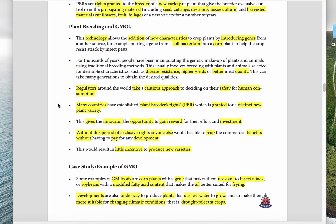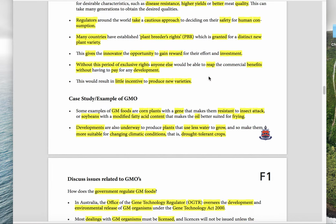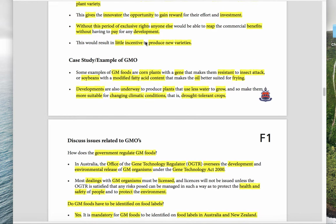So in terms of plant breeding and genetically modified organisms, basically, I'm going to skip ahead here a little bit, but you normally are breeding in things like disease resistance, high yields, better quality, etc. And so regulators around the world have generally taken a cautious approach to deciding about the safety of new varieties for human consumption, and many countries now have plant breeders' rights for new plant varieties. And so without having this period of exclusive rights of plant breeder rights and patents, anyone would be able to sell your new technology without having to pay you for it. And this, of course, would result in little incentive to produce new varieties.